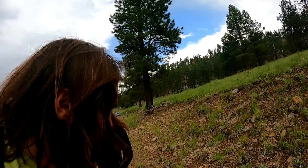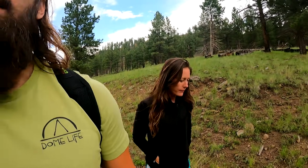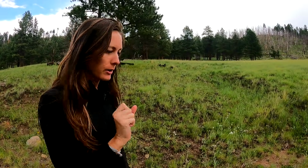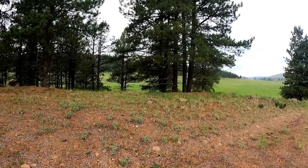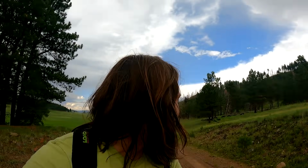That is so cool. But, little FYI, you're not allowed to camp in here. Yeah, there's no camping. They have campgrounds off the main road that we took to go camp in the National Forest. They have campgrounds there. No showers or anything, just toilets.